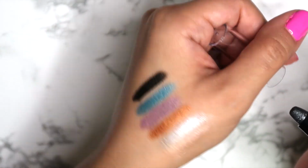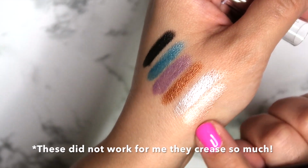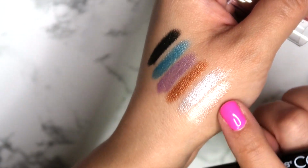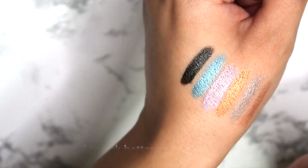So these are the colors. Let me know which one's your favorite. I really like this one, which is kind of like a champagne color. Super pretty. And the purple one.